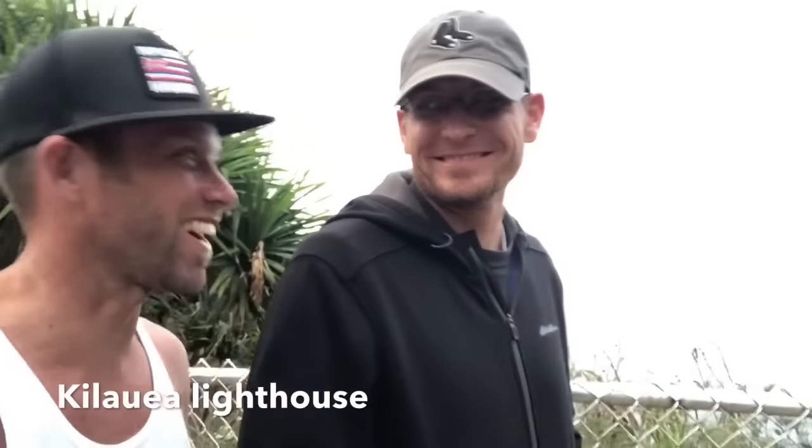Where are we at this exact moment? Kilauea Lighthouse. Which means we are where? Most northern point of Hawaii. Isn't that awesome? That's awesome. Two 43-year-old guys.